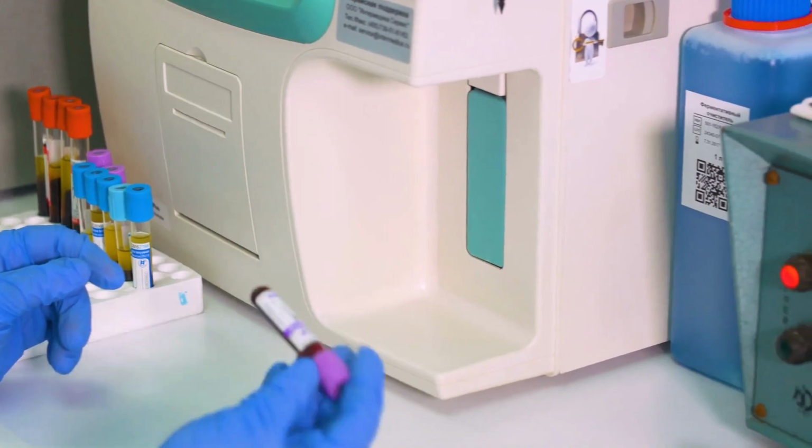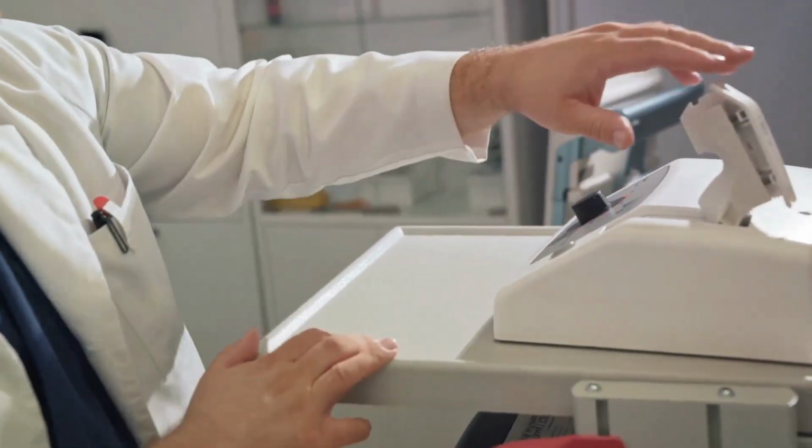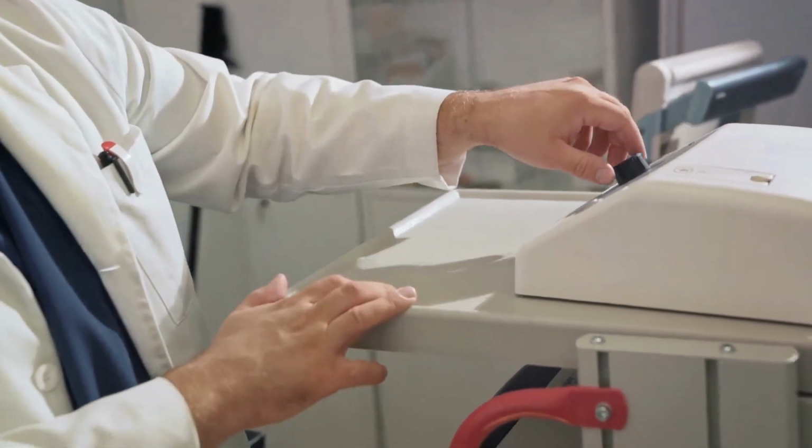Finally, liquid biopsy is faster. The results can be available in as little as a few days, compared to 1 or 2 weeks for traditional biopsy results.